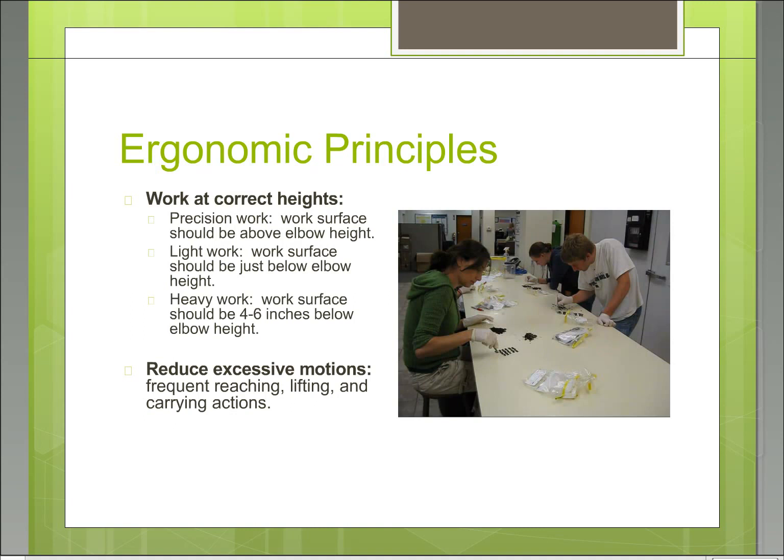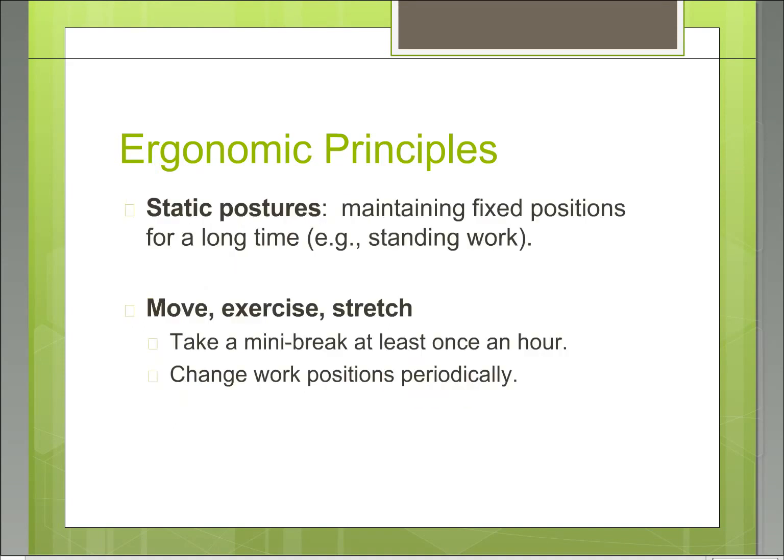Another principle that we want to keep in mind is the need to reduce excessive motions. This is going to include anything from frequent reaching, lifting, or even carrying actions. A couple of other principles that we want to remember as well would include the use of static postures, and this is going to be where we're maintaining fixed positions over a long period of time. A lot of times we see this type of principle being not necessarily followed as well as we'd like when we're standing to work.